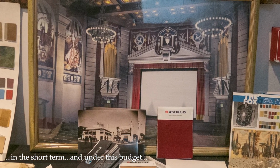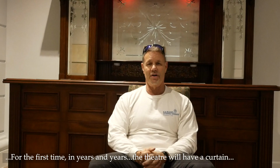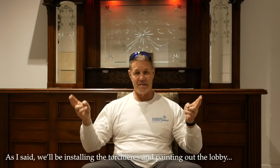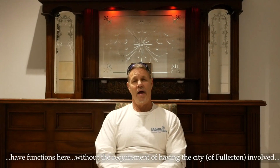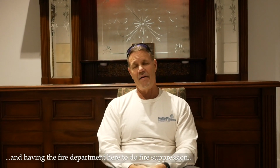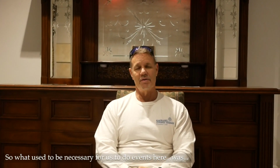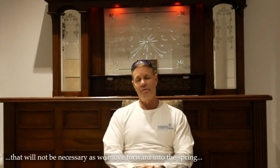In the short term, and under this budget, we're going to be receiving a curtain for the first time in years and years. The theater will have a curtain. As I said, we'll be installing the torches and painting out the lobby. And we'll be able to, for the first time, have functions here without the requirement of having the city involved and having the fire department here to do fire suppression. What used to be necessary for us to do events here was porta potties. We had no normal restrooms. And because of the situation with fire suppression, we had to bring in paid personnel from the fire department to supervise the event. That will all not be necessary as we move forward into the spring.